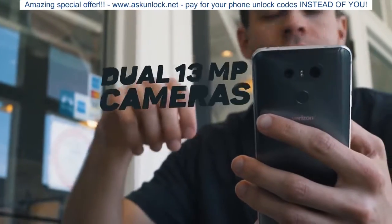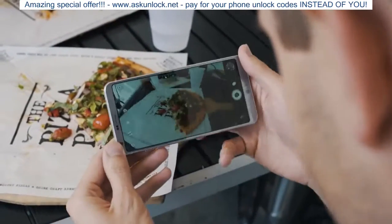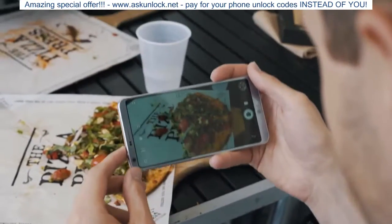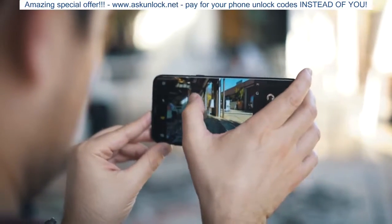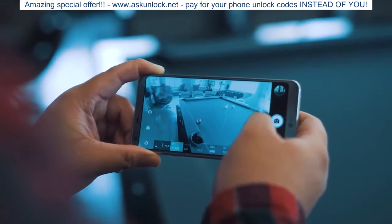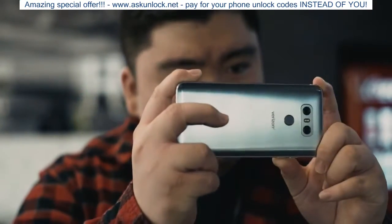So there are 2 13 megapixel cameras, but they're not the same. One's a standard camera. The other one's a wide angle camera that shoots 125 degrees. I really like the option of having both. In fact, when I didn't have both, when I was using something like my S8 Plus, I kind of missed it. The wide angle lens doesn't have auto stabilization or anything like that. But when you want to take those wide angle shots, it's really kind of cool. And the pictures do come out really nice using the standard 71 degree normal lens.